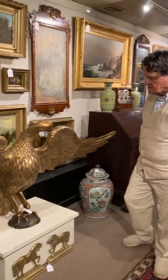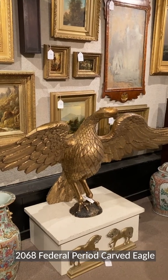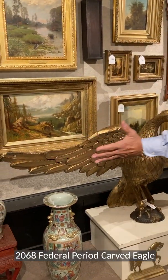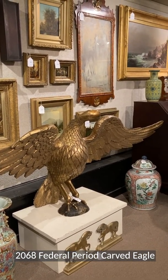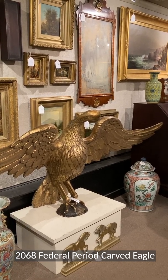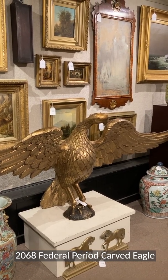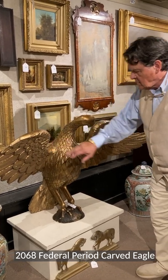Lot 2068 is an incredible, at least 6 foot span, carved and gilded American eagle. Was probably on a plinth on a building, and you can see where it had mounting holes where it mounted to the front of the building. An incredible, huge piece of work in carved and gilded wood, probably around the late 18th century, early 19th century, and in amazing condition for its age. This should bring somewhere between $10,000 and $20,000. Some spectacular detailed work on all the feathers, and the gilding is very nice also.